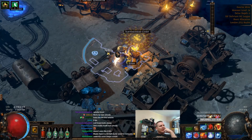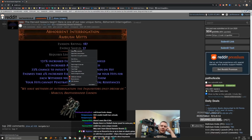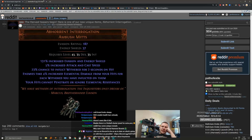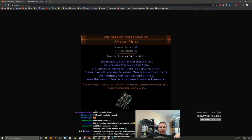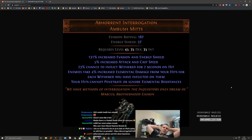The Harvest teasers begin. Here's one of our new unique items. Abhorrent Interrogation. Evasion, yes. Hybrid increased evasion, energy shield, cast and attack speed, chance to inflict withered for 2 seconds from hits. Enemies take 4% increased melee damage from hits for each withered you have inflicted. Hits cannot penetrate or ignore elemental resistances. Interesting.